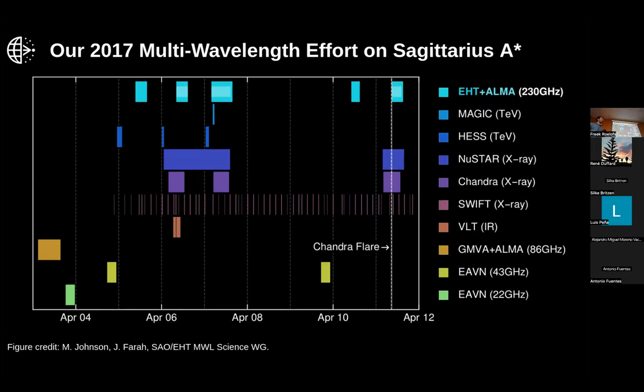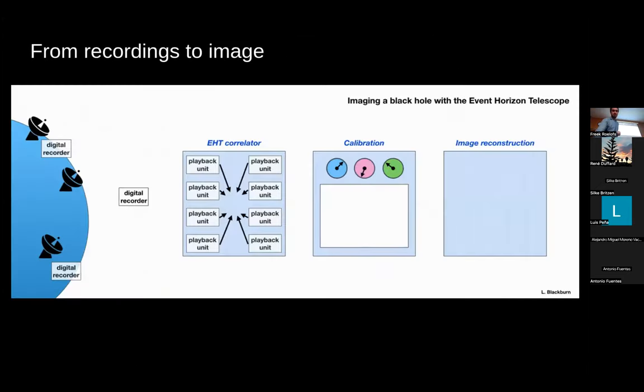Also for Sagittarius A*, we had this major multi-wavelength campaign. So here you can see as a function of time whenever these instruments were observing Sagittarius A*; the top row is when we have EHT observations. And what's interesting is that here on April 11, right before the start of the EHT observation, there was a flare measured by Chandra in X-rays. So there was some big activity in the source there, and we're now starting up a new project within the EHT to see what we can see of that in the EHT data, and to try to see if we can get a signature of these changes in the source.